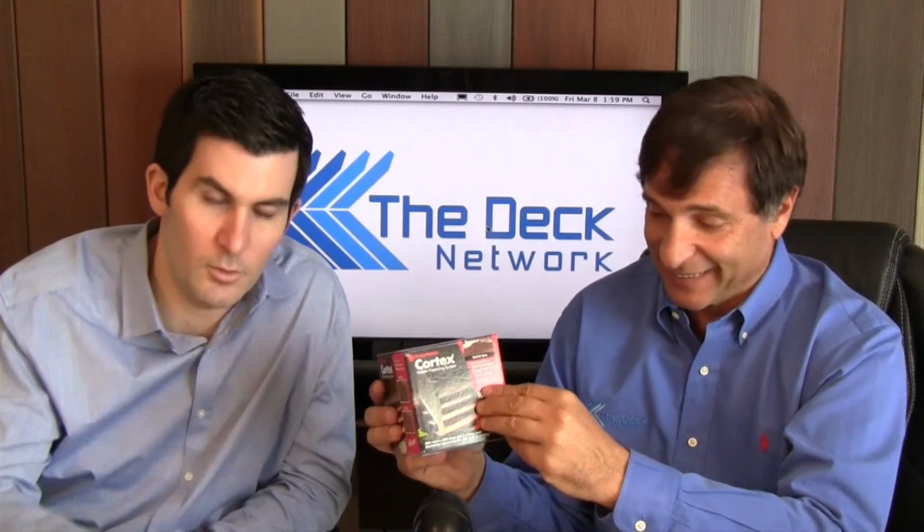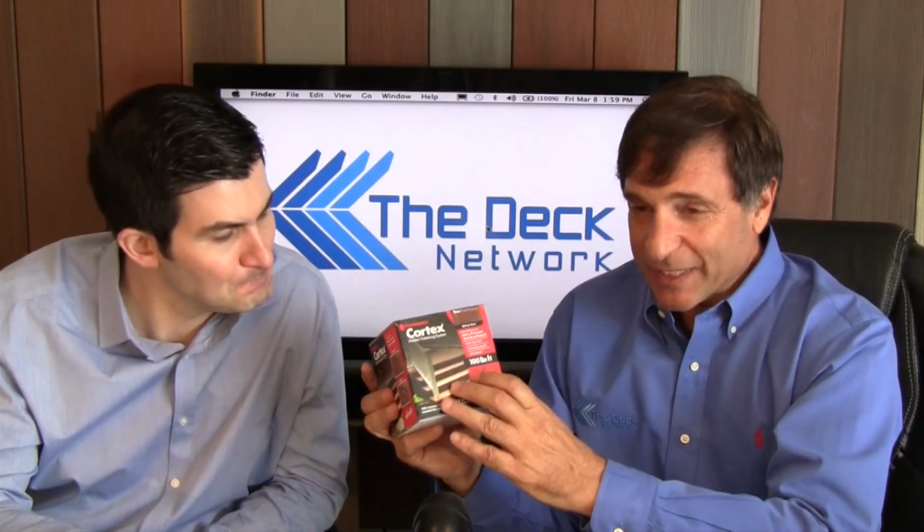Now, of course, on this type of decking, the cap composite decking, you would use a composite screw so you don't get any of the mushrooming on it. Of course, you know what that is. Watch our videos, there's a whole segment on mushrooming. But the Cortex works great.